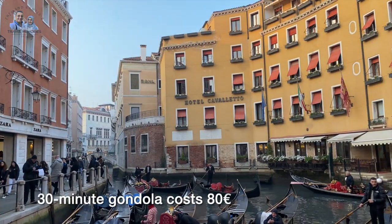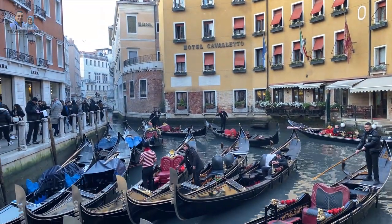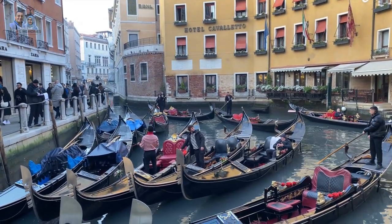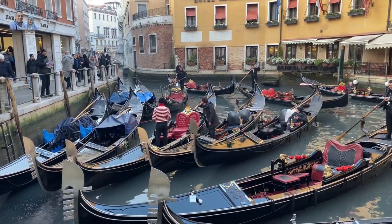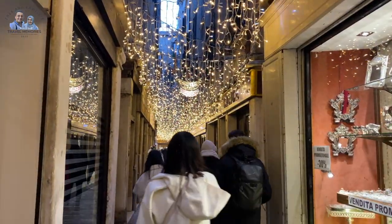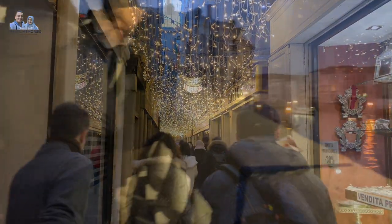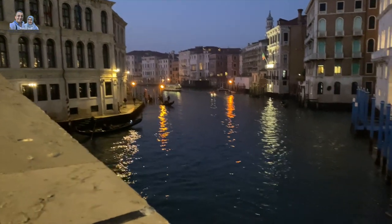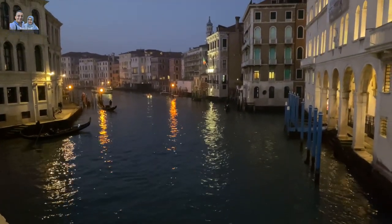Gondolas, the symbol of Venice, have been produced by hand since the 14th century, and these gondolas, all black in color, have a special structure that can be controlled with a single oar. In the evening, Venice becomes even more beautiful with the reflections of light falling on the water.